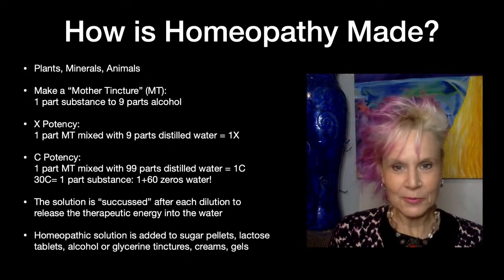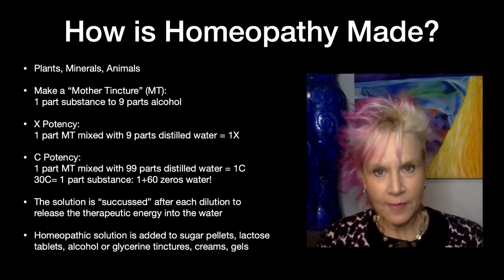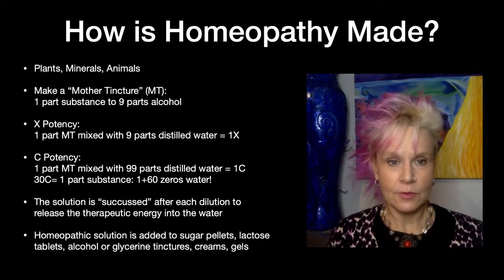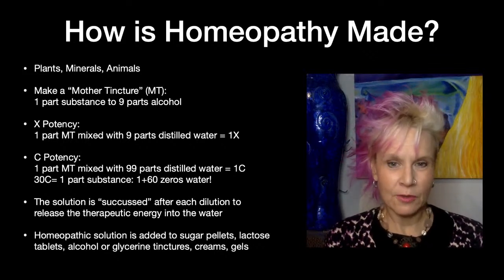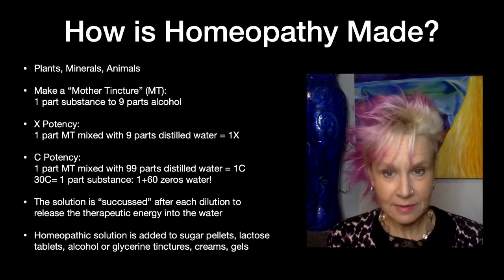So I don't want to confuse you too much. And here's a spray for the throat. So you can find these mixed remedies at any health food store, if you can't figure out which single remedies are the best.